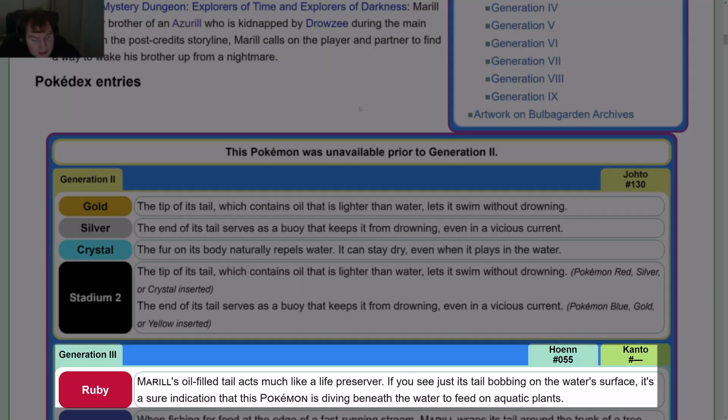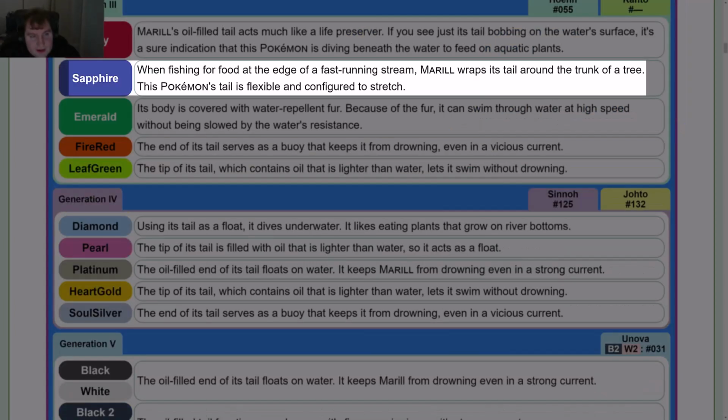In Gen 3, Ruby, Marill's oil-filled tail acts much like a life preserver. If you see just its tail bobbing on the water's surface, it's a sure indication that this Pokemon is diving beneath the water to feed on aquatic plants. Sapphire, when fishing for food at the edge of a fast-running stream, Marill wraps its tail around the trunk of a tree. This Pokemon's tail is flexible and configured to stretch.